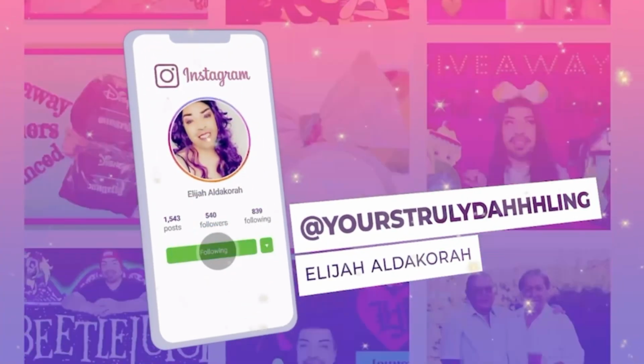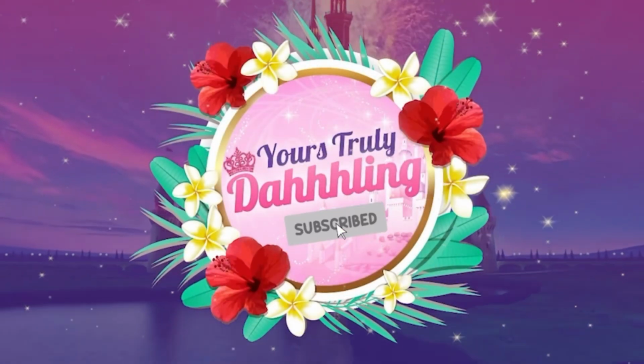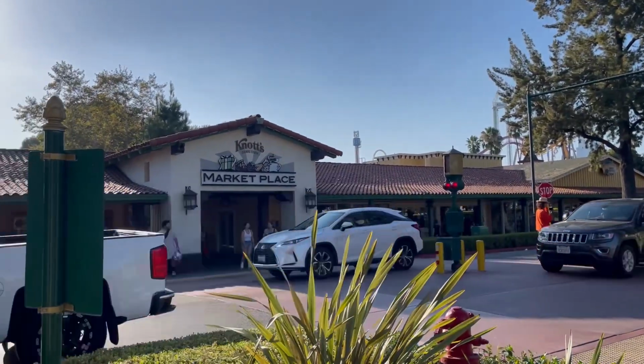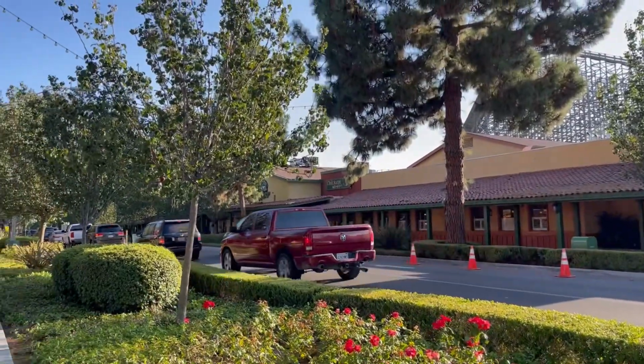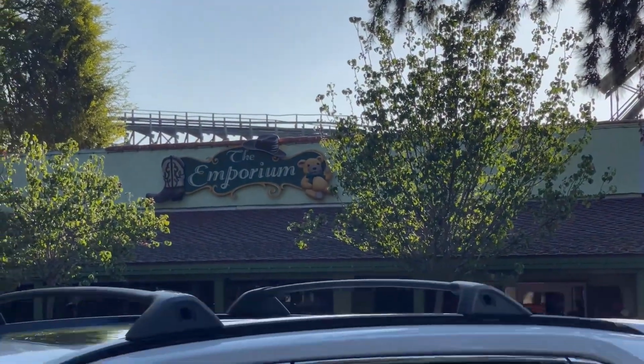Today we're gonna go ahead and see some spooky stuff they're putting up for Knott's Scary Farm. Not quite in the park yet, I'm right across from Knott's Marketplace. So we're gonna hit the Emporium where they're showing some of the merch that's coming out for Knott's Scary Farm right down there, so let's have a look. All right, so right across is the Emporium. I'm gonna go ahead and check that out.